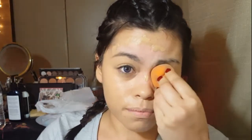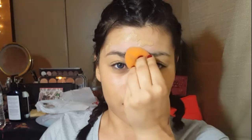I'm also going to put the foundation on my lips just to help prime it for when I put my lipstick on. It's going to give you crackhead lips, so just ignore that. It's fine. And make sure you're pressing it in. Don't just drag the foundation across your skin.